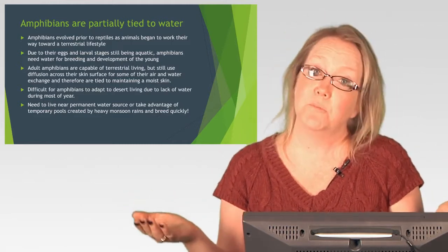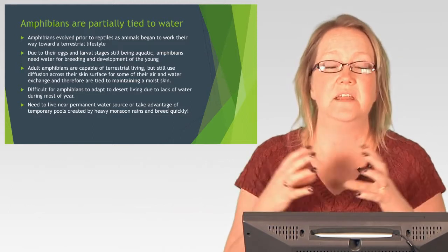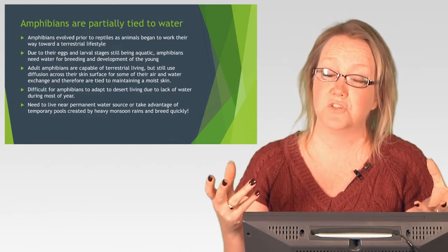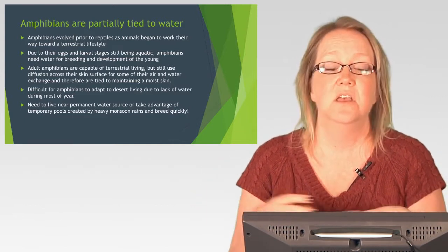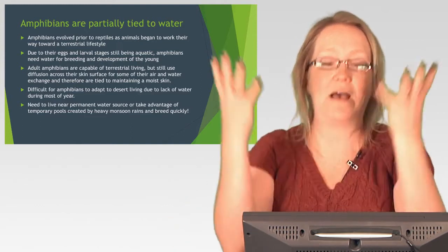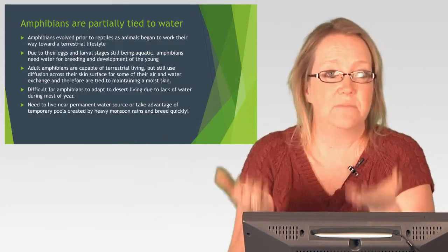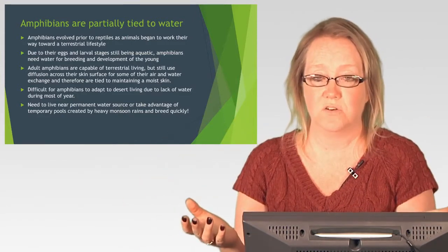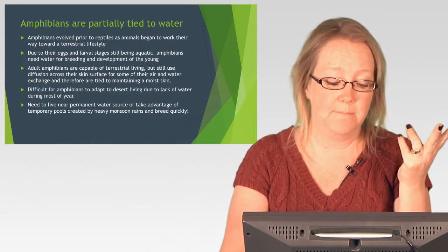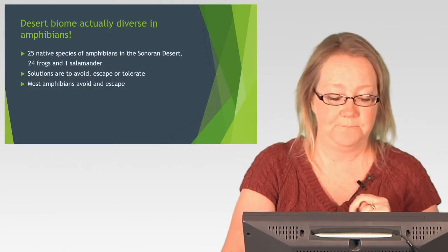They either need a permanent water source, which there are some permanent water sources in the desert, or they need to take really quick advantage of temporary pools that are created during these monsoon rains we have in the summertime. Temporary pools of water may be created, and that allows them to suddenly come out of avoiding, jump into the water, breed really quickly, and have their tadpoles grow up really quickly before these temporary water sources disappear from, once again, drying out. So 2 different strategies: either live near permanent water or breed really, really quickly.